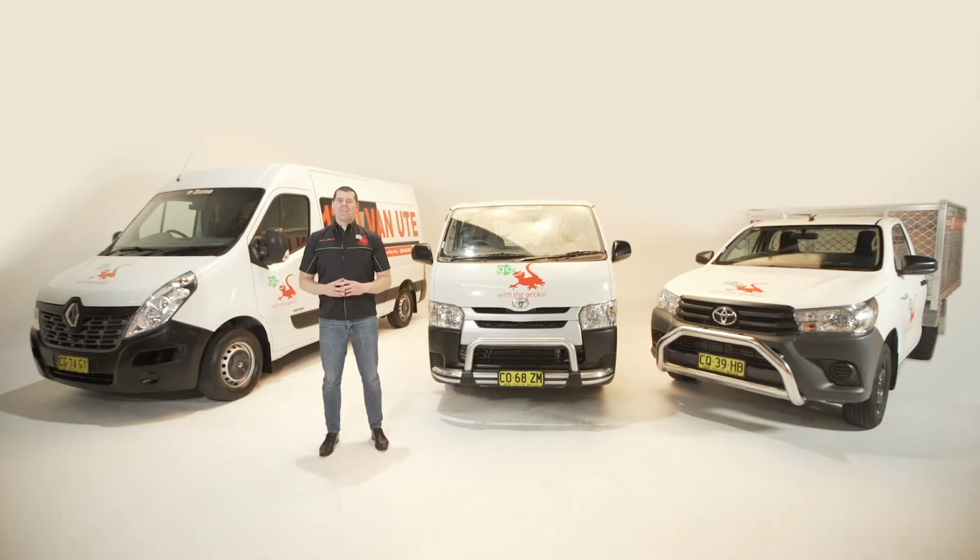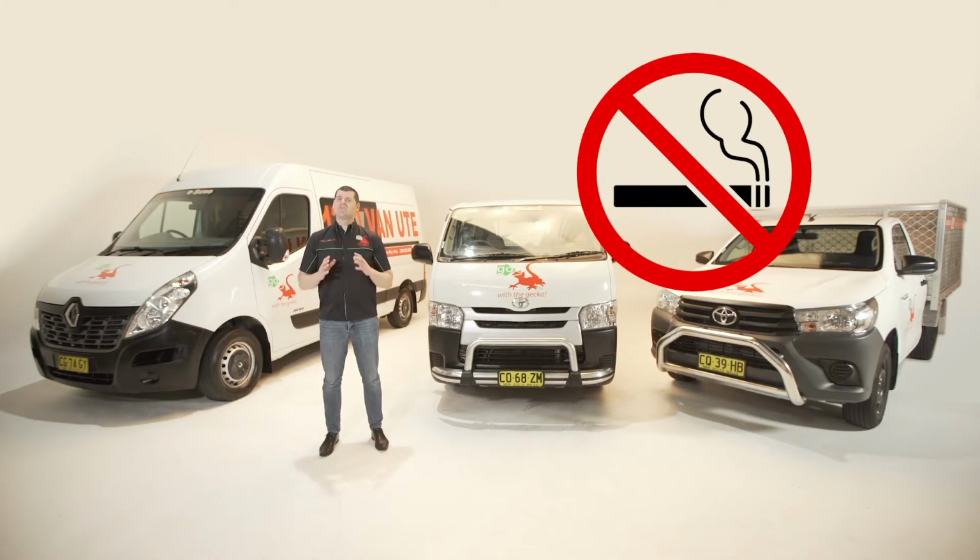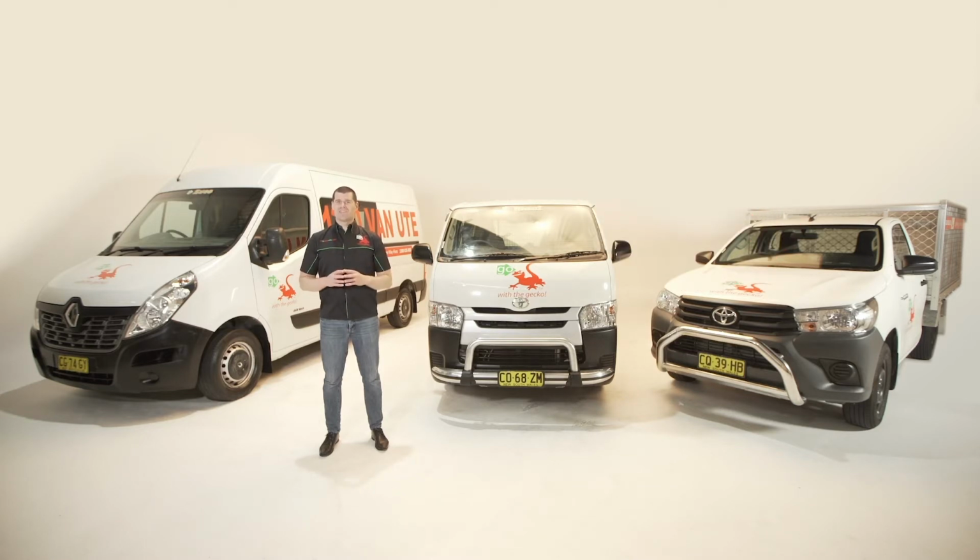That's it. You're ready to enjoy your vehicle hire from Go With The Gecko. Remember, you can't smoke in the vehicles, and don't forget to clean out the vehicle and take any valuables with you. And follow all the road rules and drive safely.